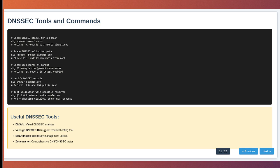The dig command is your Swiss Army knife. Adding +dnssec requests DNSSEC records. But dig does not validate by default, it just shows you the records, which is useful for debugging. When I run dig +dnssec example.com, I look for RRSIG records to see if the zone is signed, and for the AD flag.